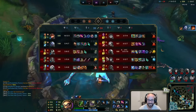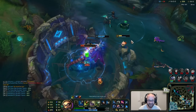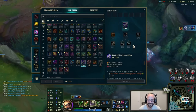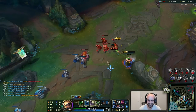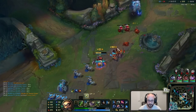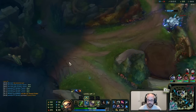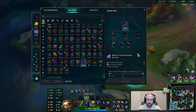We'll take it, baby. We'll take it. The chunk build, dude. Goddamn. Okay. That went way better than I thought. Ah, shit. Just gonna toss some shrooms down and probably leave. Alright. Not too bad, not too bad.